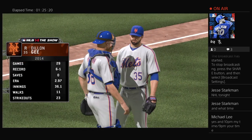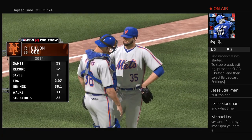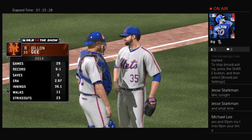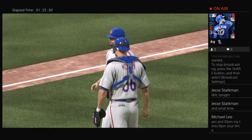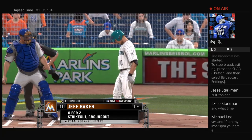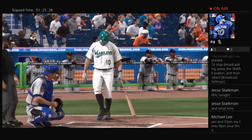Dylan G will come on now to make his 30th appearance of the year so far. Jeff Baker will step in now to lead off the home half of the 7th. Left fielder, Jeff Baker.